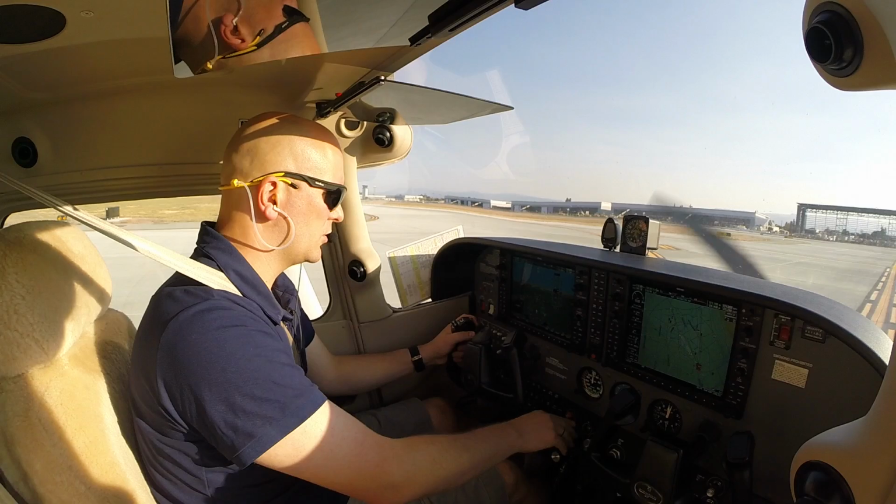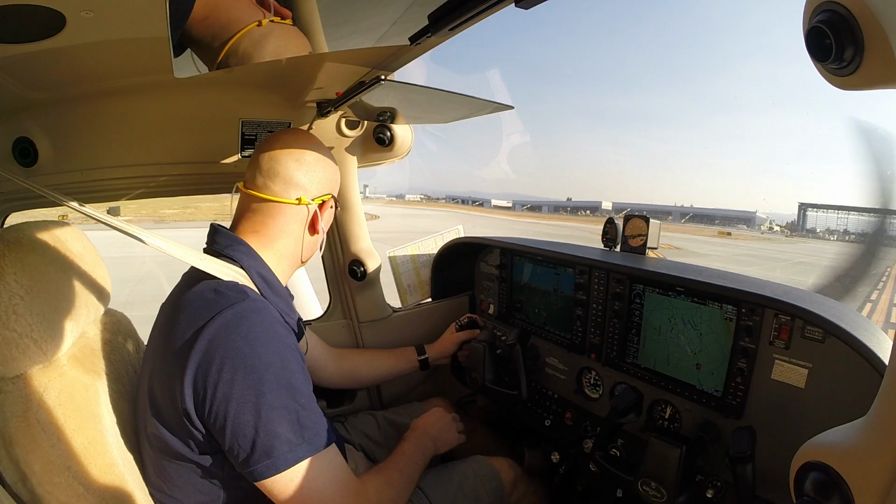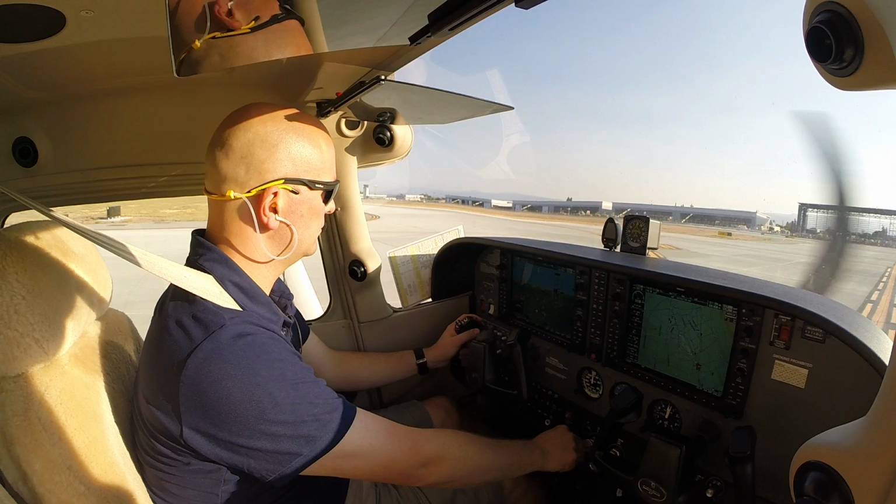San Jose Ground, 7 Lima Foxtrot is on Juliet requesting taxi back for close pattern. Number 57 Lima Foxtrot, San Jose Ground, runway 30 left at Bravo, taxi via Whiskey. Taxi via Whiskey to 30 left at Bravo, 7 Lima Foxtrot.